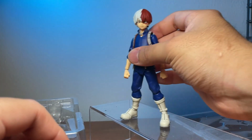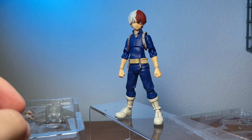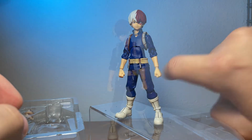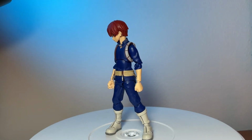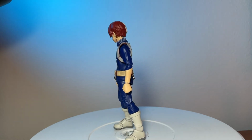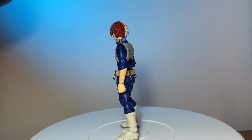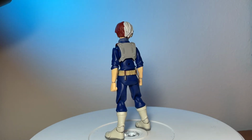I don't know. I think the costume itself is just kind of boring. You don't like the Todoroki costume? It doesn't really translate to like a big man right there. Well, it just doesn't have a lot of like stage presence, you know? So, shelf presence. But I think it looks nice. His butt looks a little saggy, not gonna lie. He's kind of got a diaper butt. Yeah. I'm gonna be honest.